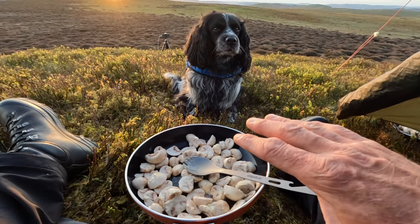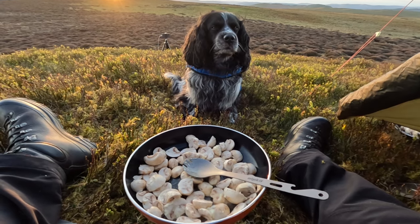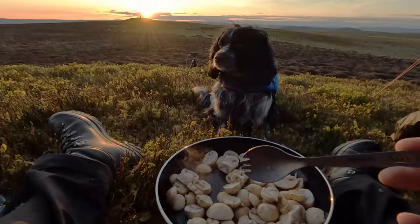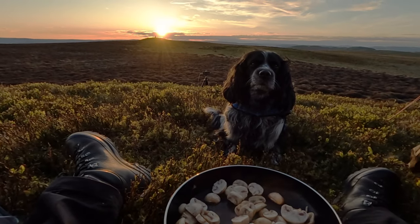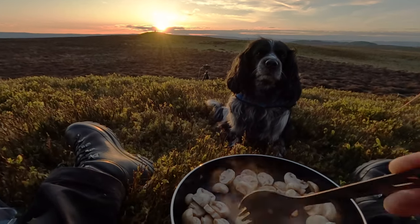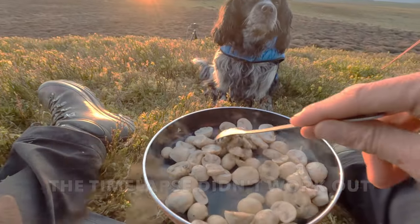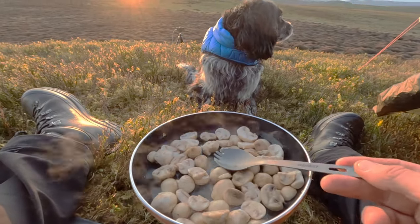I'll cook the mushrooms first. Put those inside the foil. Then put the steak in. Add the peppercorn sauce and put the mushrooms back in. We've got a cracking sunset going on over there. And I set up my phone on a tripod to film that, so I hope it turns out good. But in the meantime, continue to stir fry these and then put the steak in.